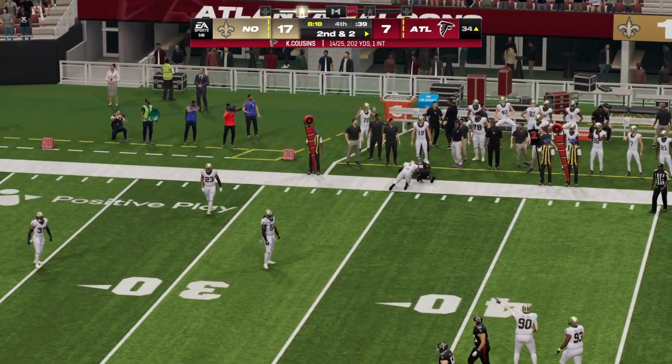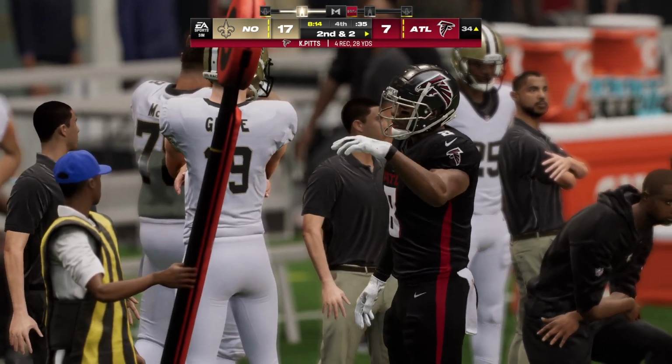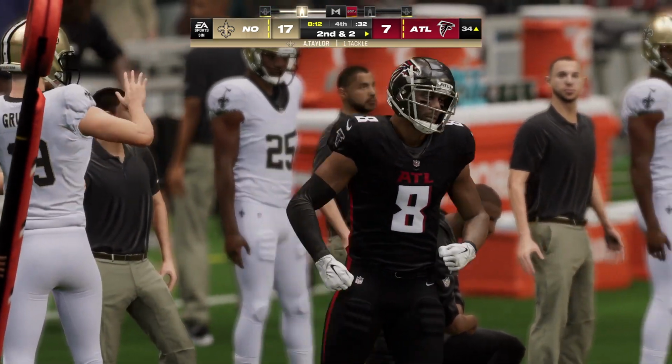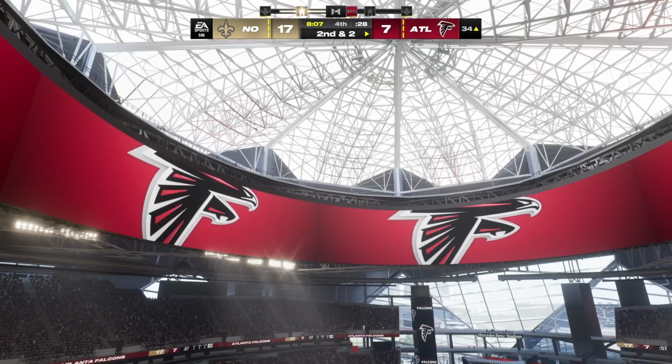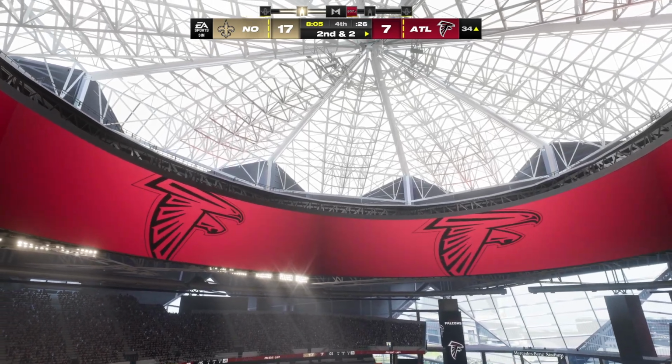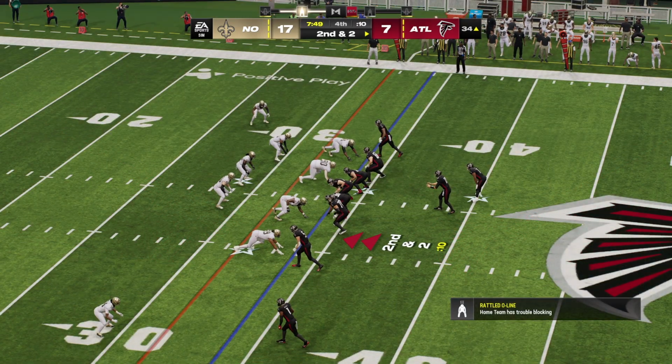Cousins throw into the hands of Pitts here. A gain of 4 last play. They double that here and get 8. Nice rhythm throw there on first down. He located his tight end, made it a nice easy pitch and catch. Hoping he can break a tackle or two. Wasn't able to do that there, but still good yardage. From the 34-yard line, here's 2nd down and 2.